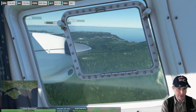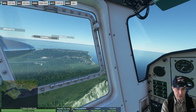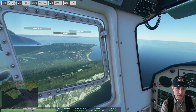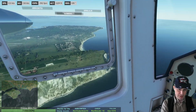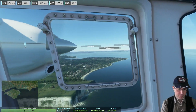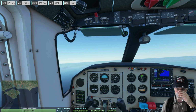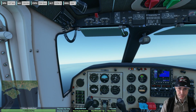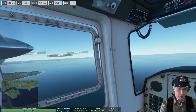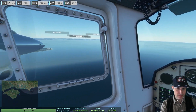This plane is heavier than the Cessna, so I've been flying the Cessna so much that I'm just used to being able to get to the edge of the runway, do a short final turn, and just drop in. But this one, there's more momentum, there's more weight, so I have to go a little bit further out, I feel. Look at those cliffs. Water here. I better close the switch guard in case I turn it off by mistake. All right, here we go.